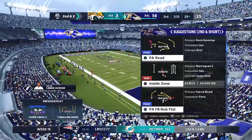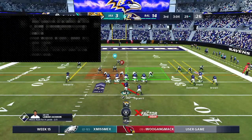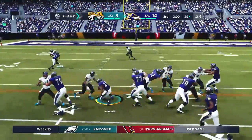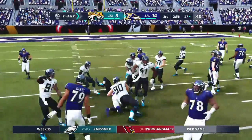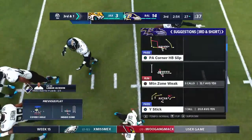One thing you're hoping for when you run drag routes, you're able to hit a receiver in stride, and you can pick up a lot of yardage after the catch. But in this situation, the defense was effective, able to stop him before you get a good head of steam going. And he'll only get a yard to bring up 3rd and 1.